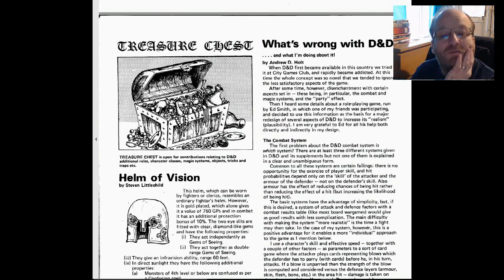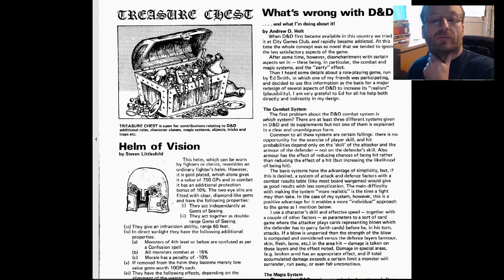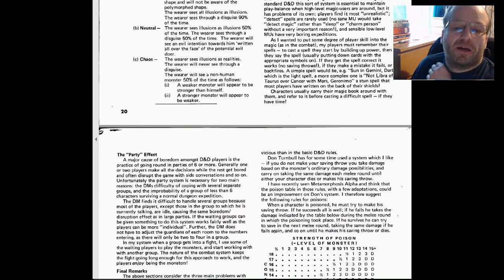Treasure Chest. What's wrong with D&D and what I'm doing about it? Even in the early days, nerds had opinions. Okay, this is additions to D&D. Amendments. Helm of Vision. Changing the combat system, the magic system. Oh, he's torn it apart. So back in the old days, people house ruled. Of course they did. It's always been part of the game. House ruling. Very few people have ever played D&D perfectly by the book, rules as written. Very few.